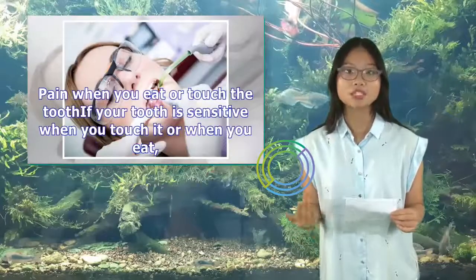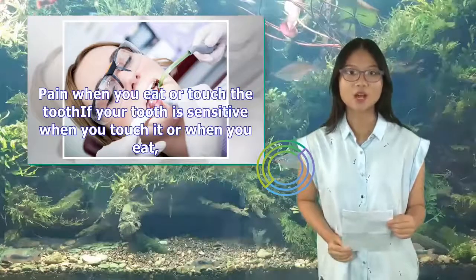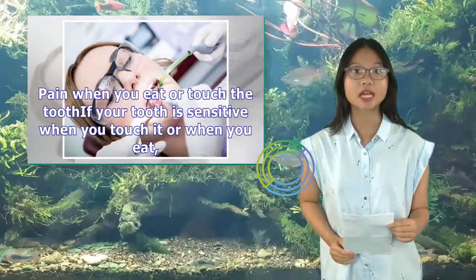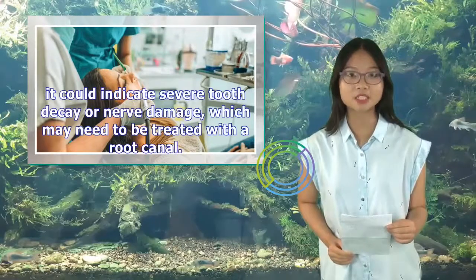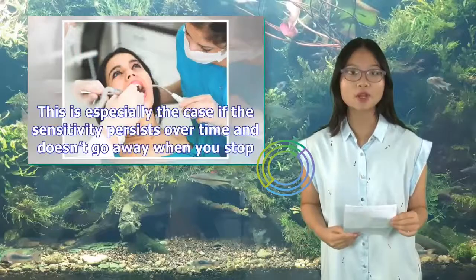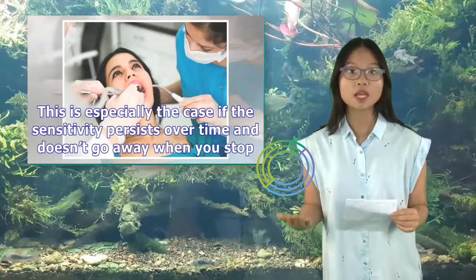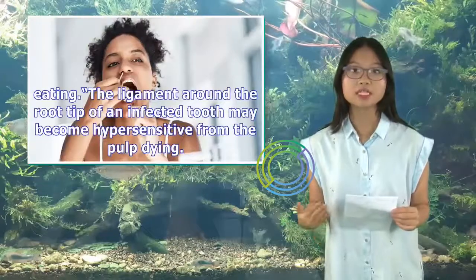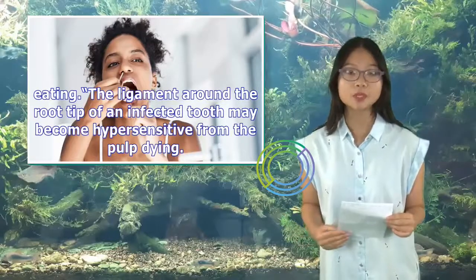5. Pain when you eat or touch the tooth. If your tooth is sensitive when you touch it or when you eat, it could indicate severe tooth decay or nerve damage, which may need to be treated with a root canal. This is especially the case if the sensitivity persists over time and doesn't go away when you stop eating. The ligament around the root tip of an infected tooth may become hypersensitive from the pulp dying.